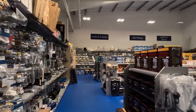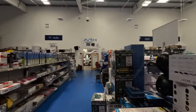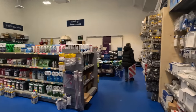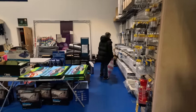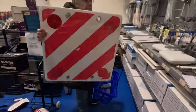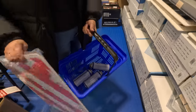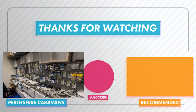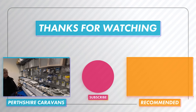We're in the accessories department. Perthshire Caravans is fantastic. It's one of the best collections of all sorts of stuff. We're just going to get that warning board for the bike at the back, and the butane canisters that ours has run out of. There's things like fly nets, all sorts of things here. It's like Aladdin's cave, isn't it?